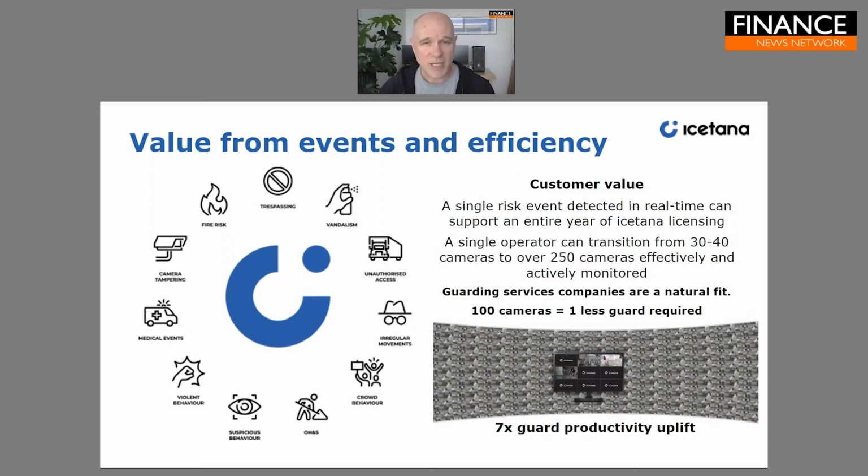So if you are a company such as Wilson Security, say, or Securitas or G4S, these companies who provide guarding services, you need to fill a control room and you need to actively monitor what's going on within the camera networks of your clients. And icetana's sweet spot is when we get into that space, because we start showing those control rooms things as they're happening. And quite honestly, those security operators go home feeling like heroes because they catch things in real time.